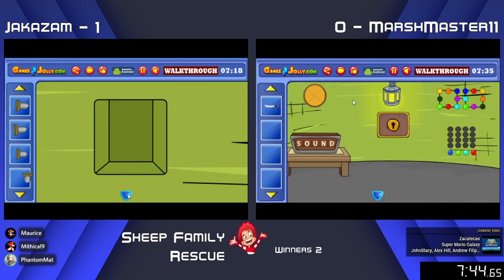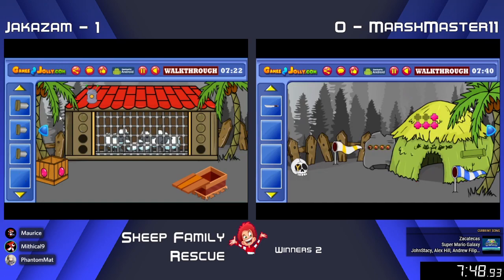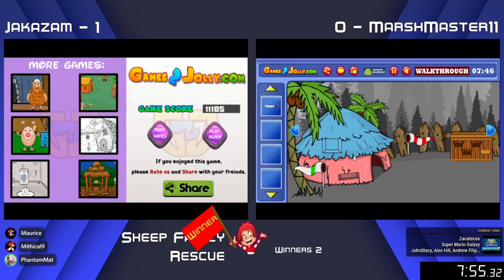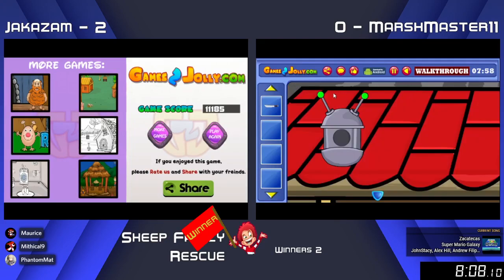That's too violent, Pence. You're not allowed to actually affect living creatures. Here's the last 4 levers. The sheep family is free. Jakazam takes it with the jolly escape of 754. MarshMaster just done in by this knife. That's all it was. Just one strange interaction. I'm trying to cut coconuts, robots.